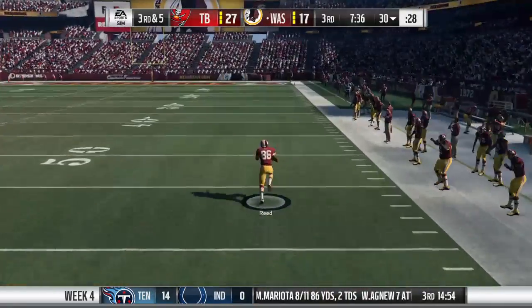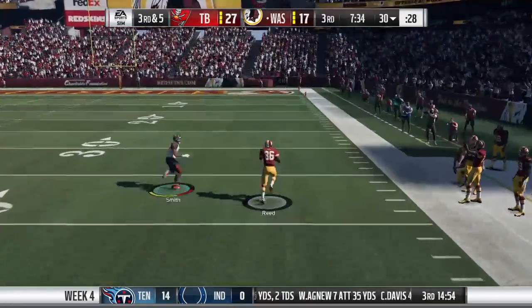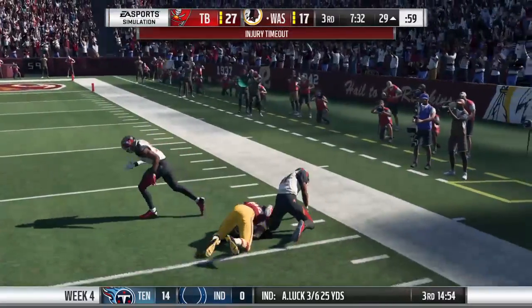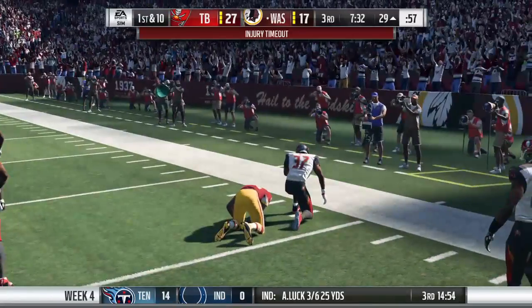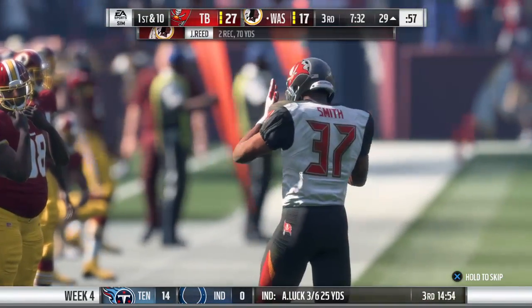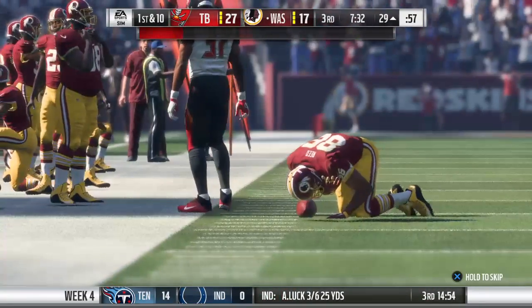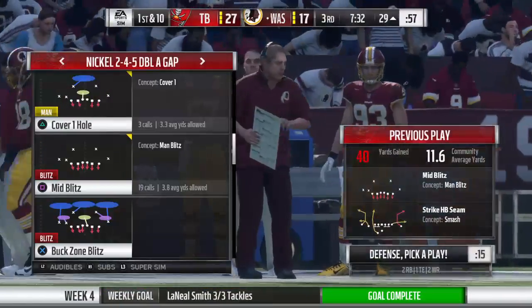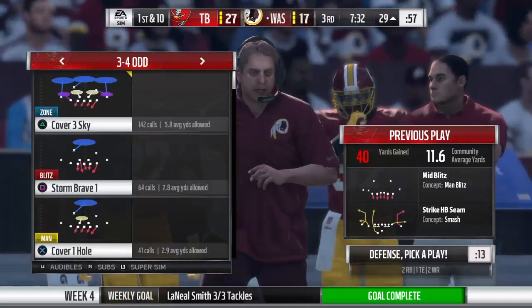They're going to look to throw. Caught on the right side, Reed. And all the way down to the 29. Now, after the completion, we're going to get a timeout, an injured player. While the trainers take a look, we'll step aside.